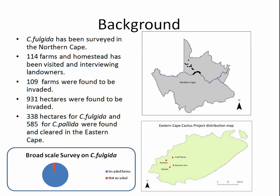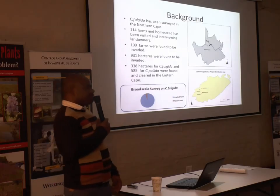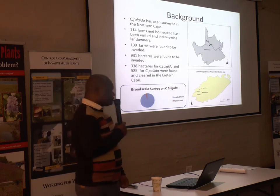In the Eastern Cape, we found both plants in those towns, Graaff-Reinet, Aberdeen, and Kliplaat, and also a farm outside Willowmore. We have cleared 338 hectares of Cylindropuntia fulgida and 585 of pallida. We found and cleared these in those towns.